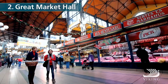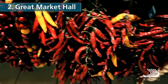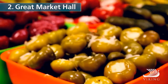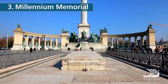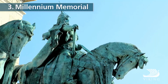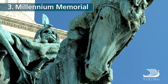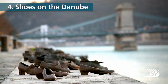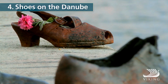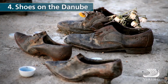Budapest's Great Market Hall dates to 1896. It's a literal and figurative feast with bursts of color and temptations everywhere you look, and a treasure loved by both tourists and the locals. Millennium Memorial, also known as Hero Square, is a grand monument and home to a collection of imposing sculptures of the Magyar chieftains who founded Hungary in the 9th century. A somber stop, but one well worth making, is at the Shoes on the Danube, where 60 pairs of iron shoes provide an enduring memorial to the victims shot into the Danube at the end of World War II.